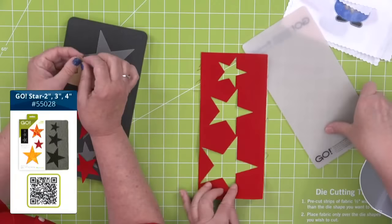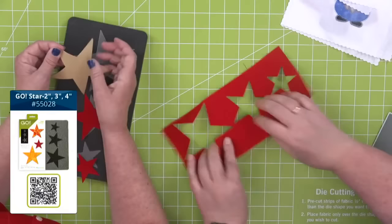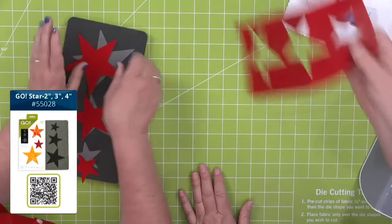And here is our big pro tip, right? We keep all of this that's left. We do, because sometimes you need just this much to cut out, I don't know, Christmas bells or something. It's just crazy. And then you peel that off and it's gonna be a little tacky so that you can stick it down on your project. I love it.